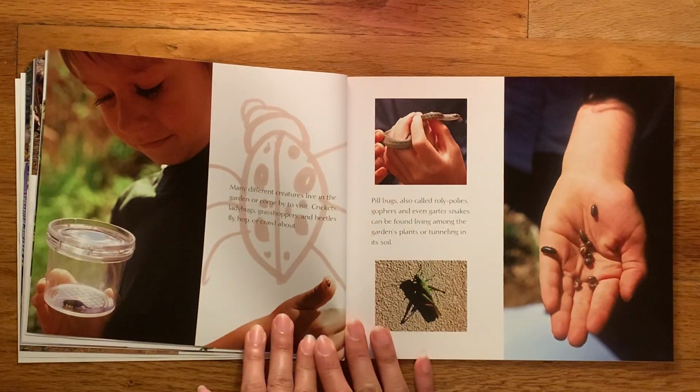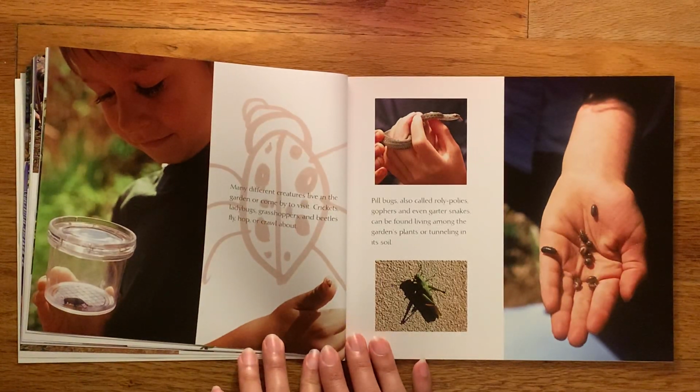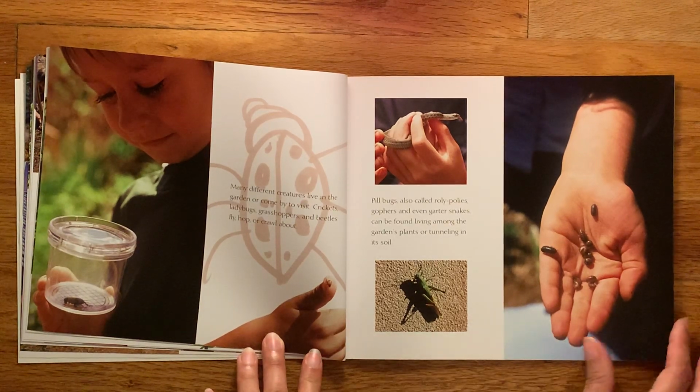Many different creatures live in the garden or come by to visit. Crickets, ladybugs, grasshoppers, and beetles fly, hop, or crawl about. Pill bugs, also called roly-polies, gophers, and even garter snakes can be found living among the garden's plants or tunneling in its soil.